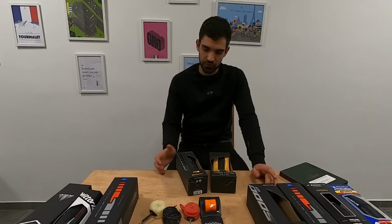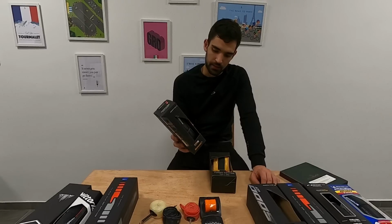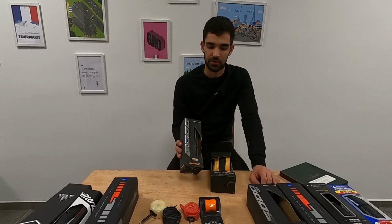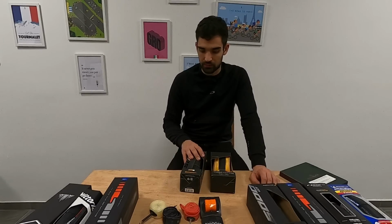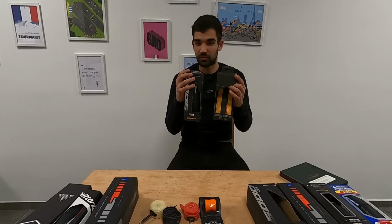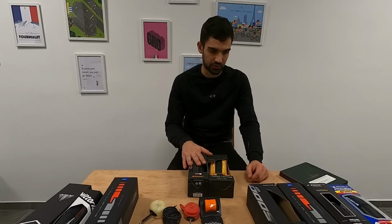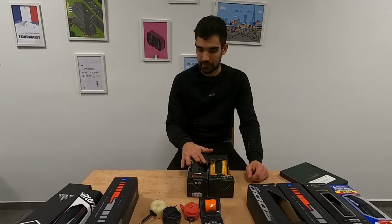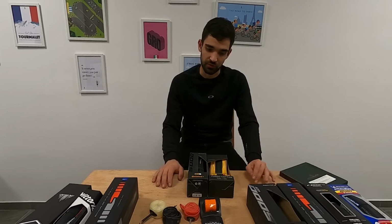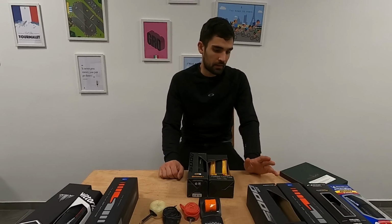Another notable mention would be the GP 5000 Clincher. Although this is not as fast as this and it's not as fast as the tubeless version, it's slightly more puncture proof than this one, so could be an option. Very nice Clincher tire. In general, a lot of people like it. It's also much more supple than the tubeless version, so yeah, pluses and minuses there.